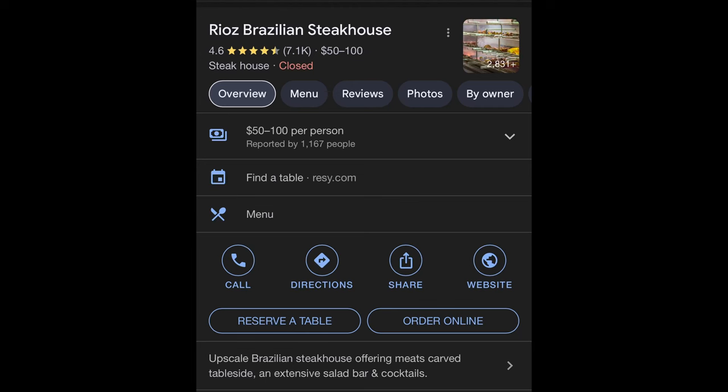All right, so again, sometimes you just don't overthink it, guys. Like I said, there's over 7,000 reviews for Rioz on Google, and there's a reason for that. It's essentially an all-you-can-eat buffet for meat. As you can see, they bring the large skewer out that the meat is on and shave it off there at the table for you.